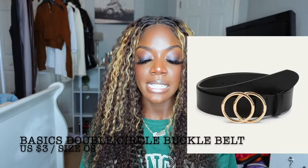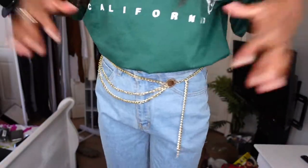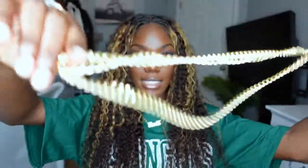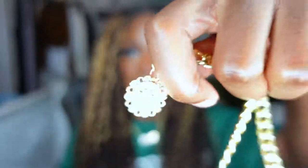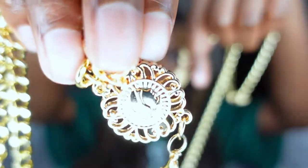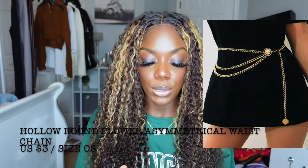This is called Shein Basics Double Circle Buckle Belt. This is actually a chain belt. It's so pretty to me. And you just hook it. It has a clasp and you just hook it right here. And you just wear it around your waist. It's really nice material. It's not cheap at all. Feels kind of heavy. So I like this. And here's the detailing. Hollow round flower decor asymmetrical waist chain.